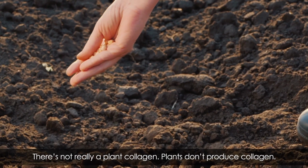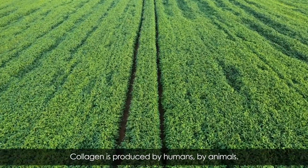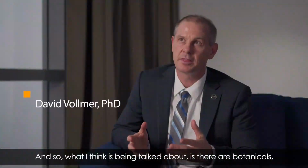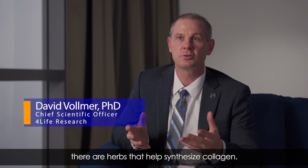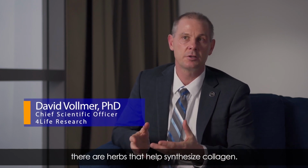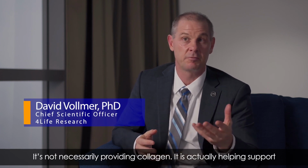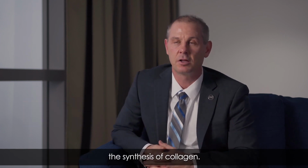So there's not really a plant collagen. Plants don't produce collagen. Collagen is produced by humans and animals. So what I think is being talked about is that there are botanicals and herbs that help synthesize collagen. I think that's really what they're talking about. It's not necessarily providing collagen, it's actually helping support the synthesis of collagen.